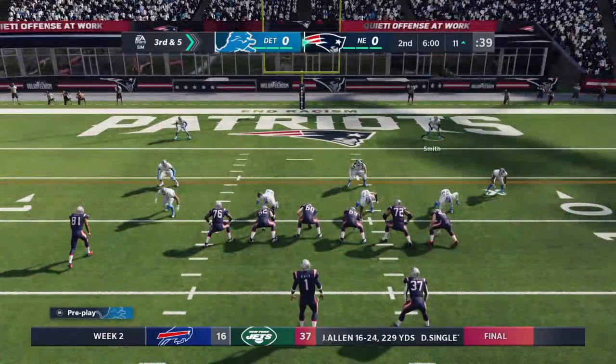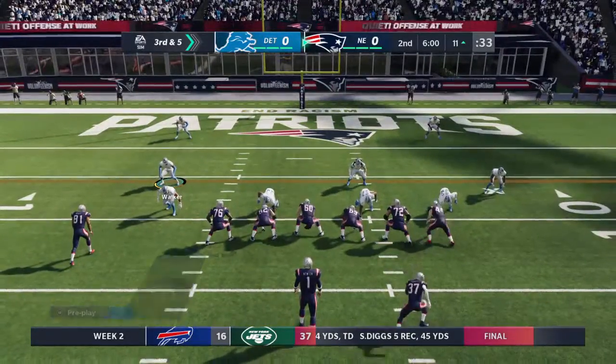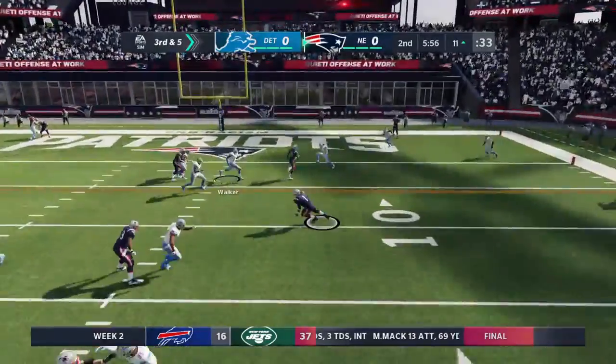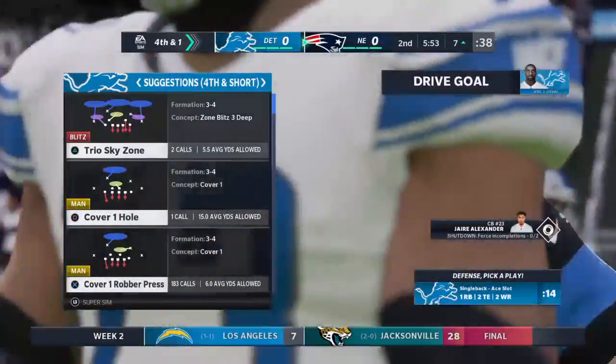Play number 7 now coming up on the drive. 3rd and 5. Got trips. Out of the gun, Newton. He may try and run for this. He'll wind up getting 4 yards there on his own, but it also brings up 4th down.